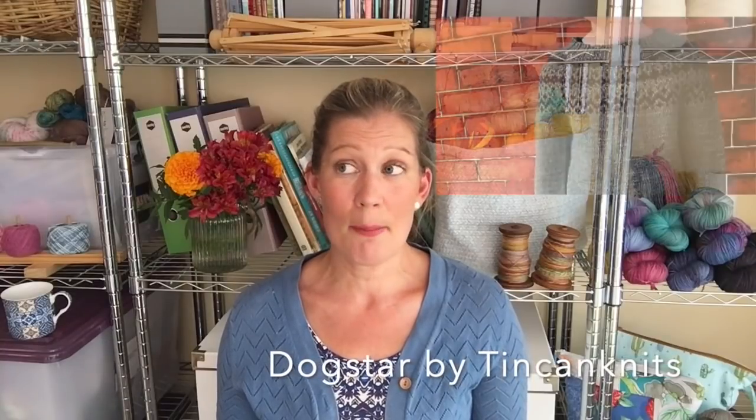I posted on Ravelry and asked a question: what have you used, what's your experience, what's good that we can get hold of in Australia? And then I remembered that I made this Dog Star jumper for my daughter. It's a Tin Can Knits pattern. I think it came out at a similar time as the Strange Brew by Tin Can Knits, but Dog Star is an individual pattern. I made that for my daughter.